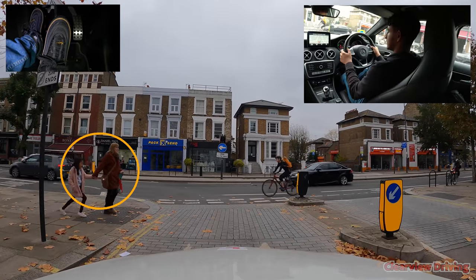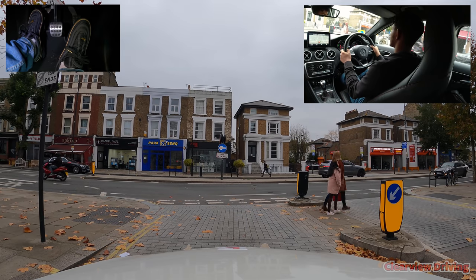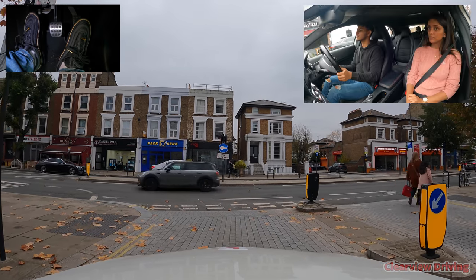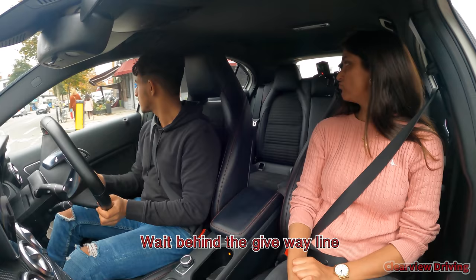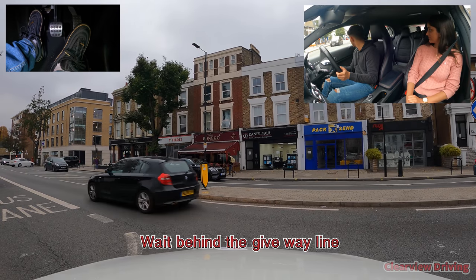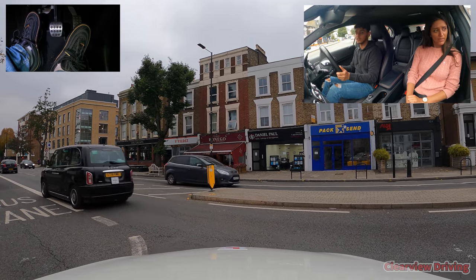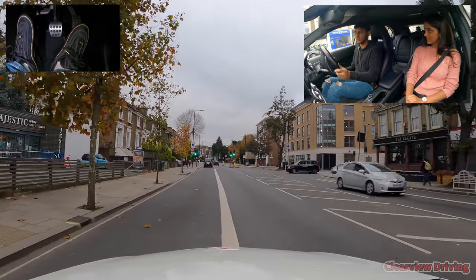Really well done there. You're right there. Can I go? No. Yeah, you can go now though. What happened to stopping behind the give way line? Is that not a thing? I stopped and then I went forward to check.